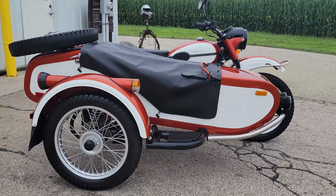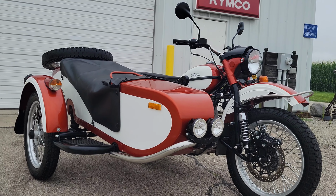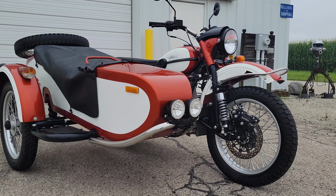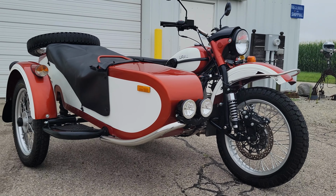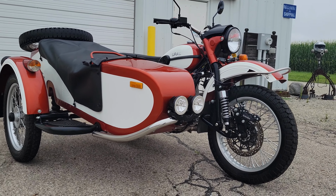So again, this is a 2021. It's a Poppy Ural Gear Up. That was the paint scheme. Has the retro lights. Undercoating, two-tone paint, of course, silver package. Silver package was $1,500. I think the retro light kit was another, I don't even remember, $500, $600, maybe more than that. Also has LED lights. Very good condition unit, fully serviced, prepped out, and ready to go.